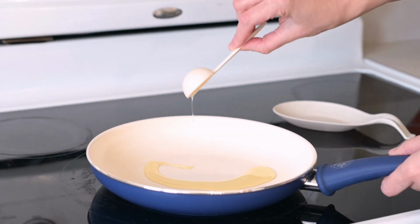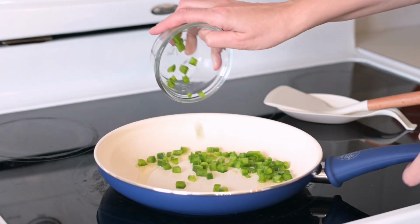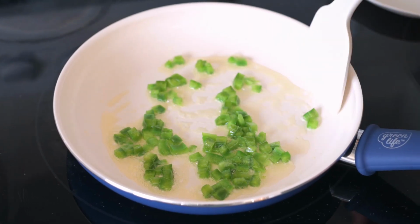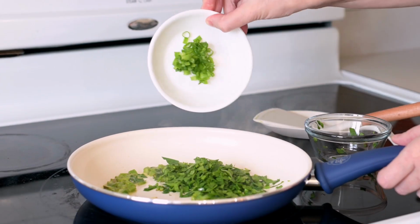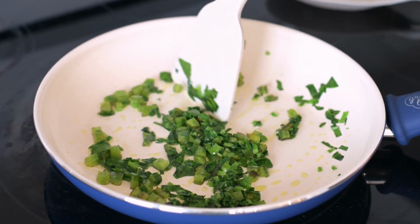Let's now heat up olive oil in a small frying pan. We then add the green pepper and cook it for 3 to 5 minutes until it softens. It's time to add spinach and green onion and cook them for another minute.